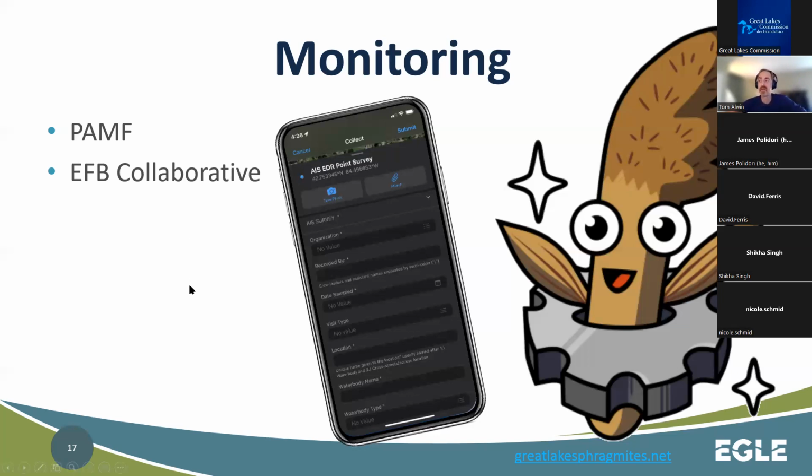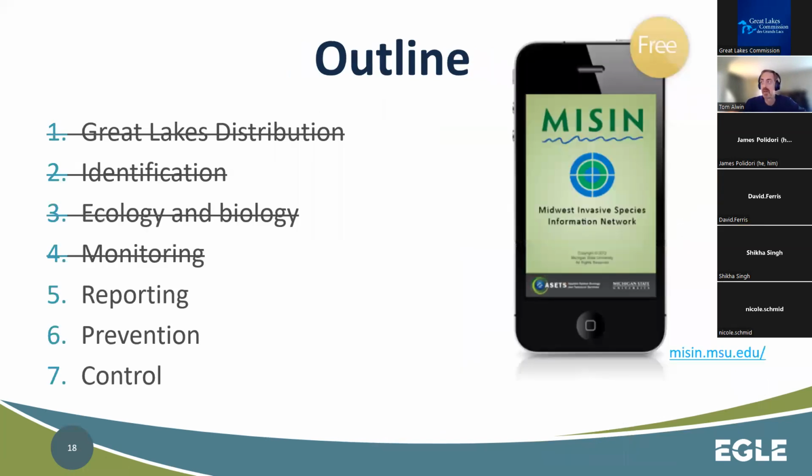So if your organization is interested, I have some more information on the collaborative later, but I would highly recommend you get involved and help us do some monitoring and improving management and monitoring of frogbit in the Great Lakes region. All right, I think that's good for Fraggy, and we'll move on.